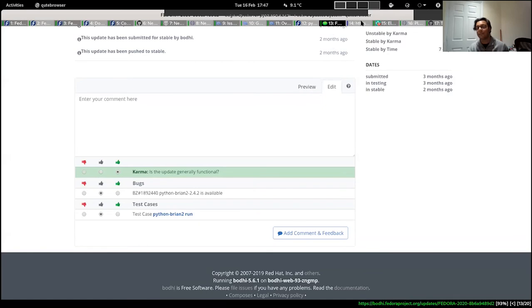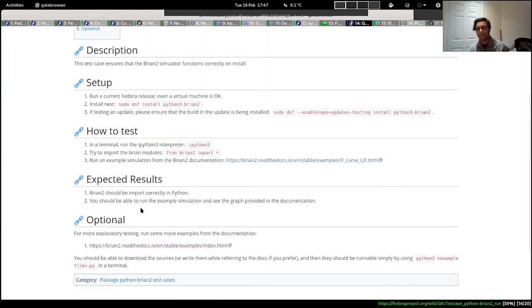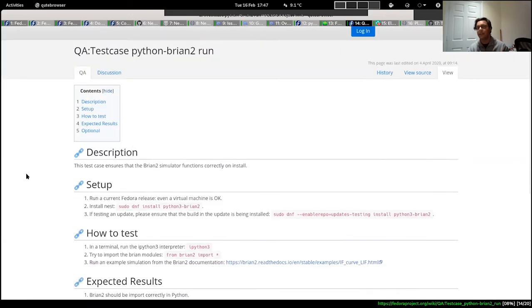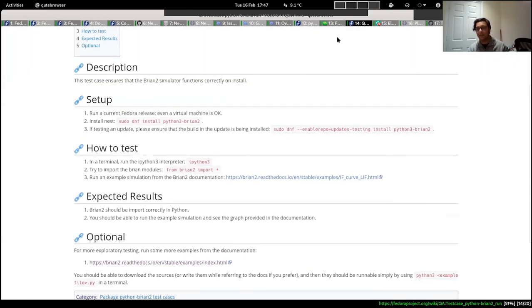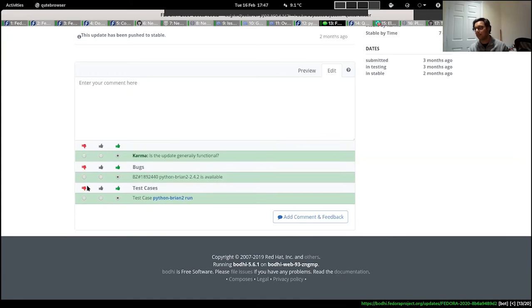For some tools, we even have a test case to help people who are not well versed with Brine. So we include some examples over here and see whether things work. So somebody can run through this test case quickly, and then they can say, yes, this test case worked for me. It does fix this bug.